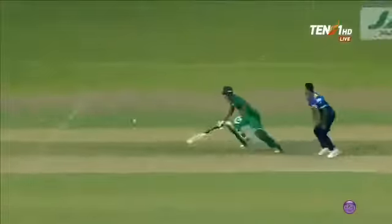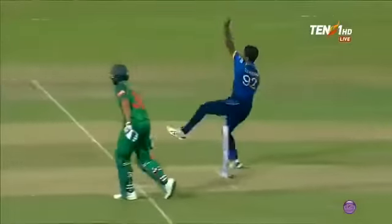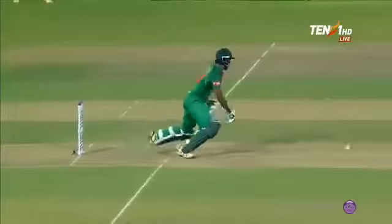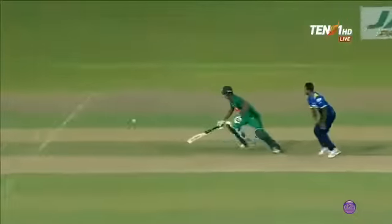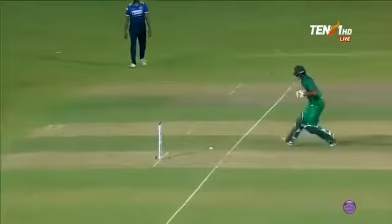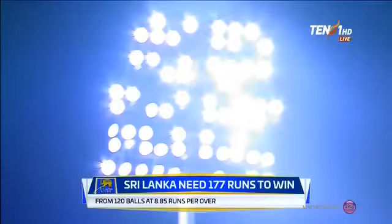And there on the last ball, for the life of me, why they don't run off the last ball, and they lose the game maybe by 1, who knows. But anyway, there was some great bowling by their death bowlers, particularly by Kulasekara and Malinga. It brought this total, it probably should have been 185 maybe, end up being 176. Now Sri Lanka will need 177 runs to win when they come on to bat.